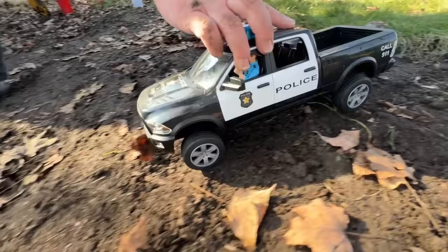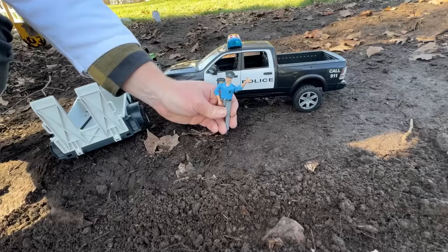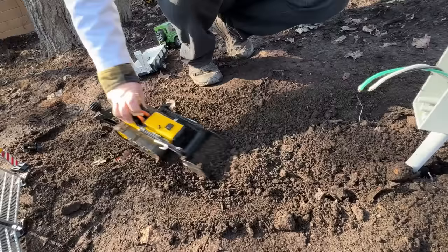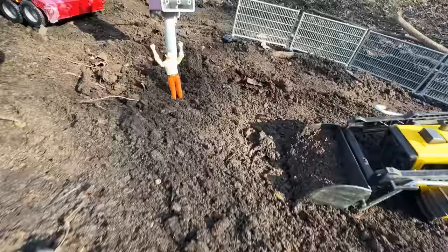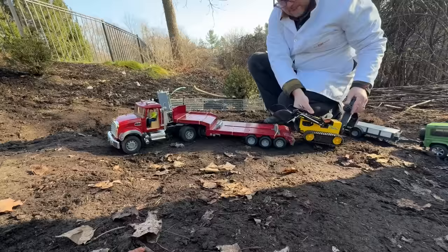Here comes the authorities to check out the project. Hi, officer. Everything looks great. Thanks for doing it right. Now finish burying the pipe. It looks great. And now you have electricity to the new house you're building. Lastly, clean up the job site.